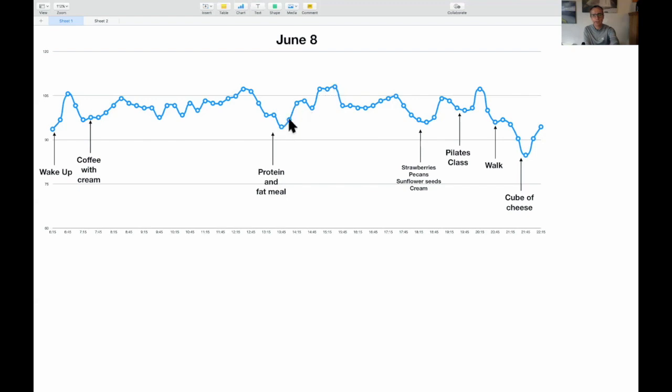The protein has an insulinemic response, so therefore there might be a bit of a blood sugar response from that. But again, not huge, bearing in mind that the space between these two horizontal lines on the graph is only 1 unit on the millimole per litre scale. And then once that had happened, it was fairly settled after that.